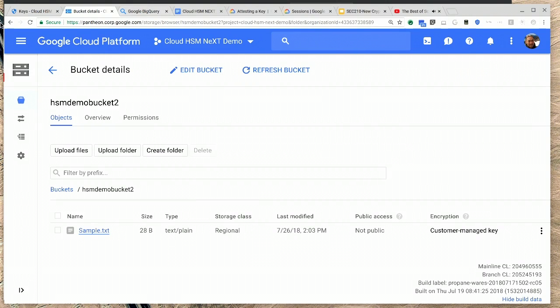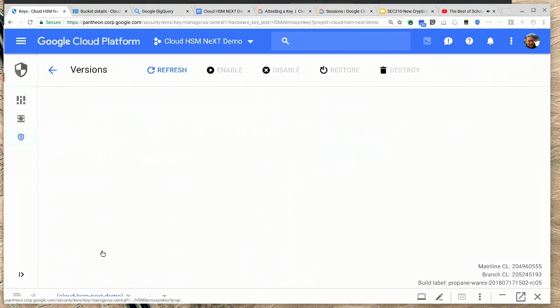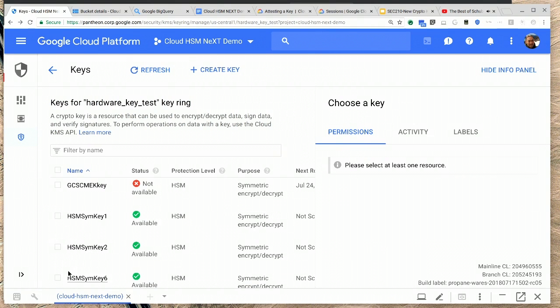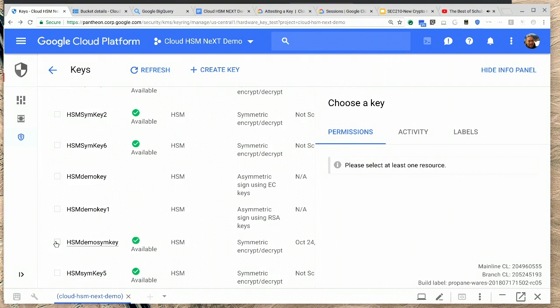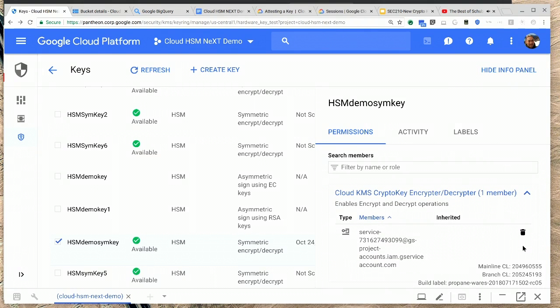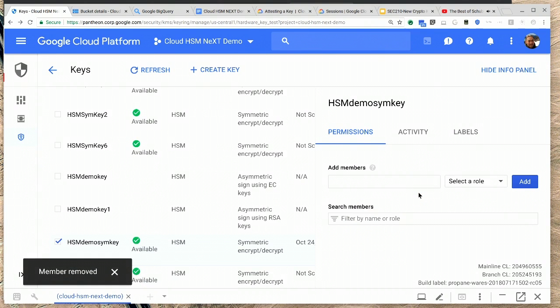So now what I'm going to do is I'm going to actually go to KMS, and this key that we just created, this HSM demo sim key, I'm going to go to the key itself, and you can see on the side here that it lists the permissions, and sure enough, the service account for GCS was already added there, and that was done automatically. So I'm just going to copy this just so that I can add it later, and I'm going to delete it, right? And so I have now effectively deleted this access.